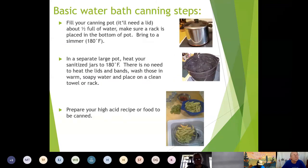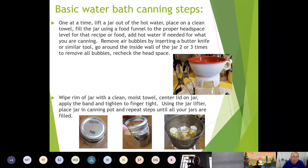All right, we're going to run through quickly basic water bath steps and then pressure steps. I think we have enough time to go through those. So water bath, basically you'll need 2 pots, one for keeping your jars hot in hot water after they're sanitized, and one for the actual cooking. So in a separate pot, you have your jars, you prepare your food, you get the water boiling.